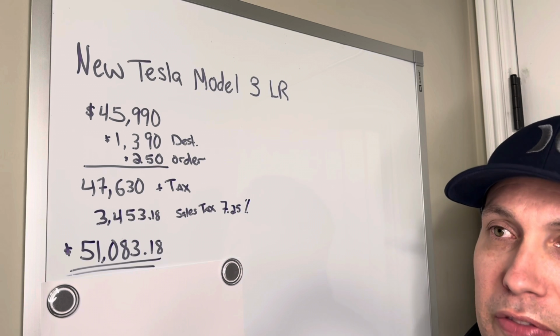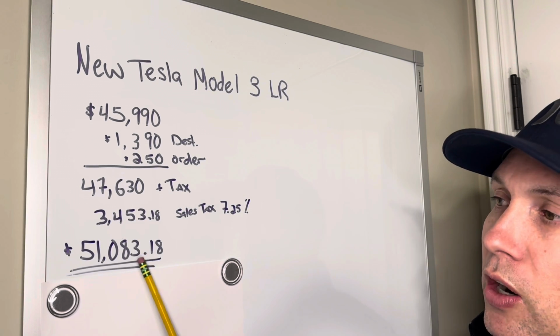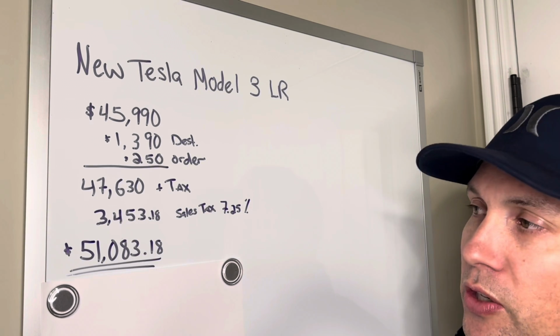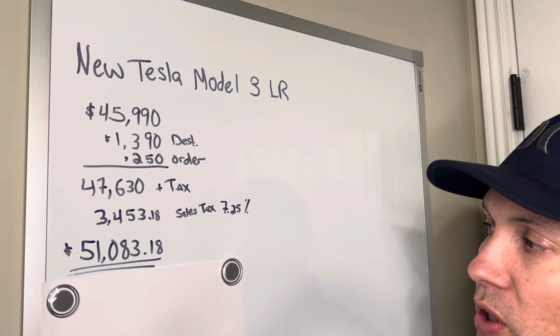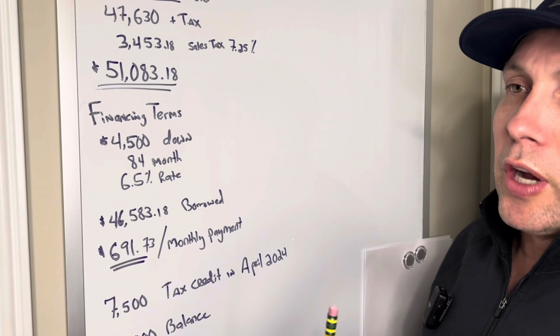Now, there is a tax credit available. The tax credit doesn't get deducted when you buy the car. It comes off of your taxes the following year. So you'd get it like in April or March of 2024, and you could put that towards the loan if you borrowed money on it. Let's go with the option of financing.